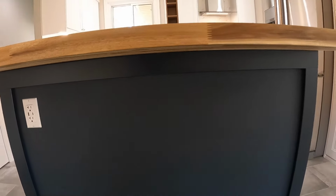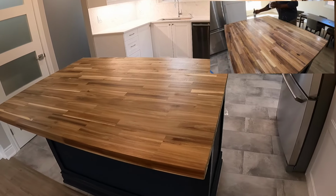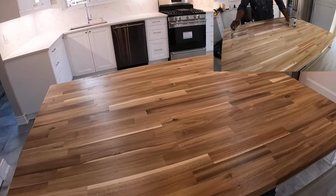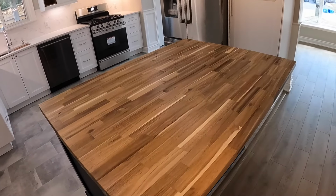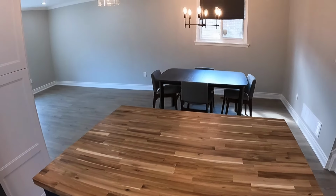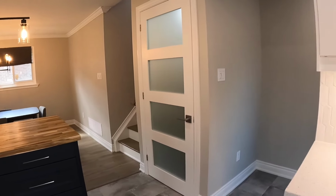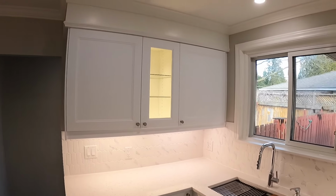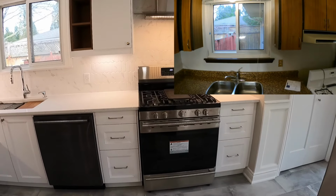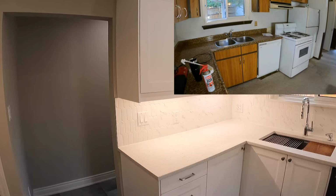This whole entire island is a couple of cabinets we bought from the big box store. And the countertop is a butcher block. I treated it with 3 coats of polyurethane. This whole entire kitchen is from the big box though. Can you tell? I cannot tell a difference from that to an expensive kitchen.